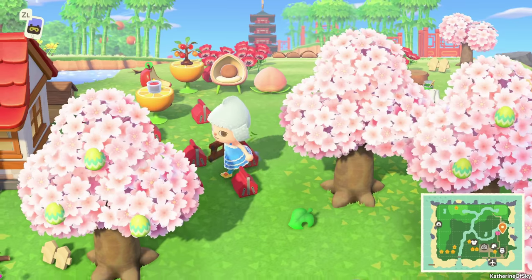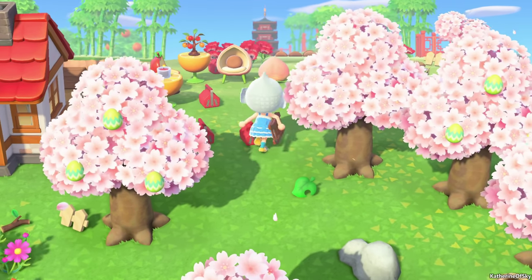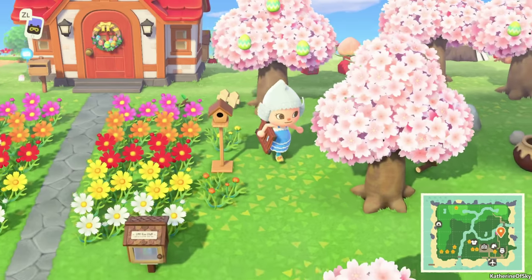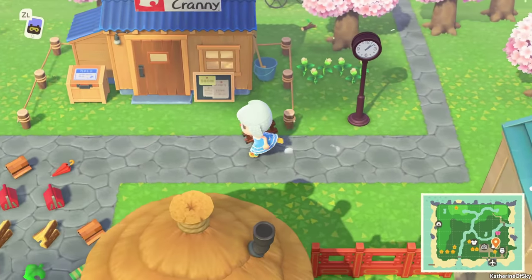Okay, so let's get... Did I leave some of the stuff here? Net, fishing rod, those shovel. We have tissue box over there. Oh my gosh, don't run through the flowers. Don't run through your own flowers, KOS. Bad, bad.